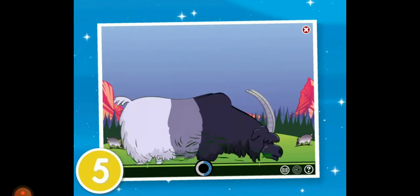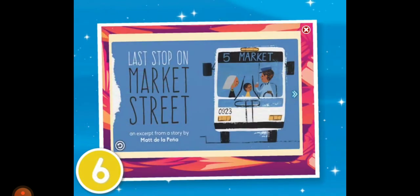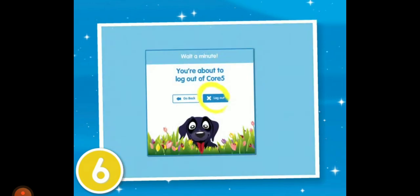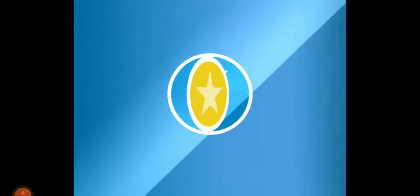You'll know you are done and your hard work is saved when the green progress bar is filled to the end. That brings us to our sixth and final tip. When you are finished using Core 5 and are ready to log out, choose the X here, here, and then again here. That should be enough to get you started. So, let's go!